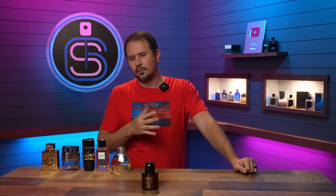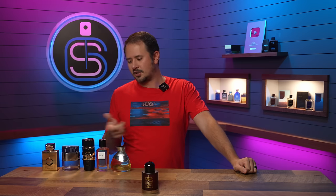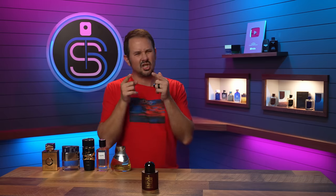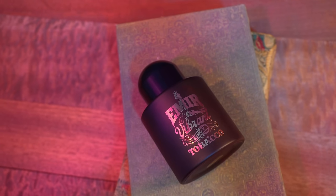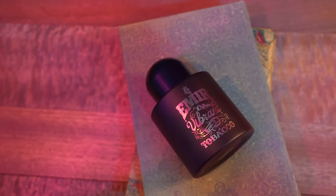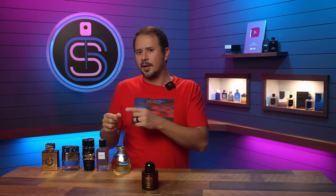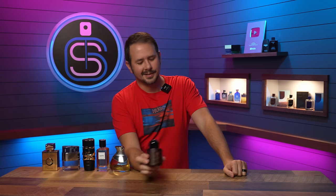So it's going to be a little more divisive than something like Leighton or Tuxedo, or actually any of these. But for me, I think this is extremely well done, very close to Tobacco Mandarin. Maybe the only difference is this one seems to be a little bit more on the spicy side, whereas Tobacco Mandarin is slightly sweeter. But I'm actually wearing this right now. So this is my scent of the day. For the price point, I think it's excellently done.